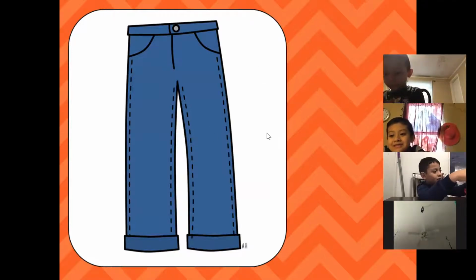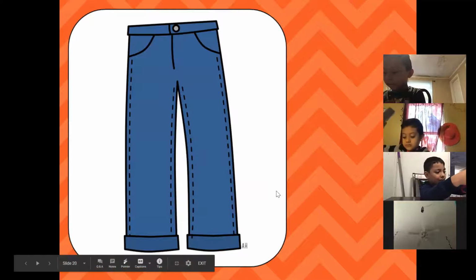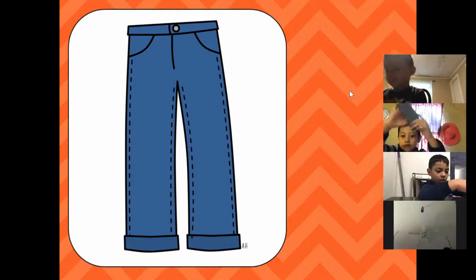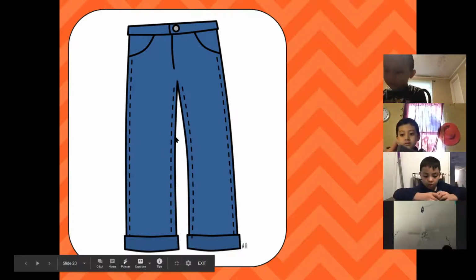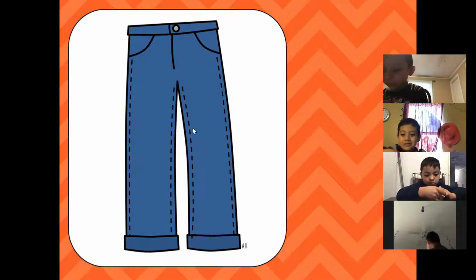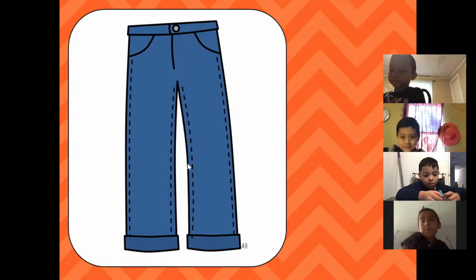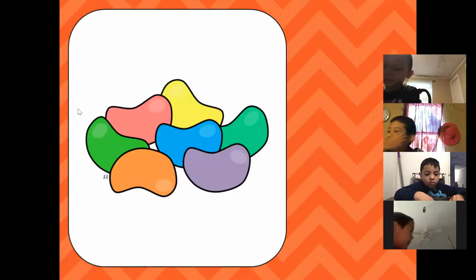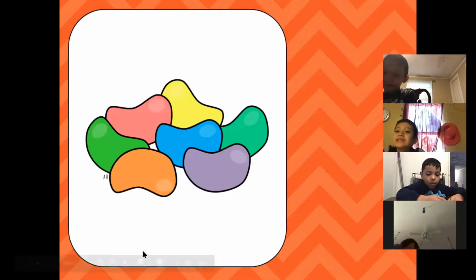Teachers wear jeans on Friday. Friday? Yeah. Teachers wear jeans at school on Friday. They're pants. Do you like to wear blue jeans? Yes. You do? Jeans are another word that starts with J. And last one, what is this called?